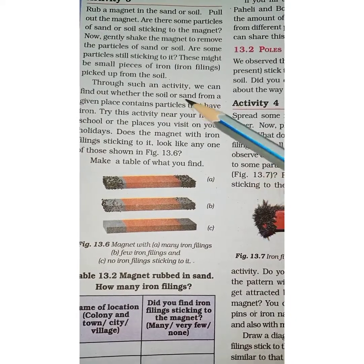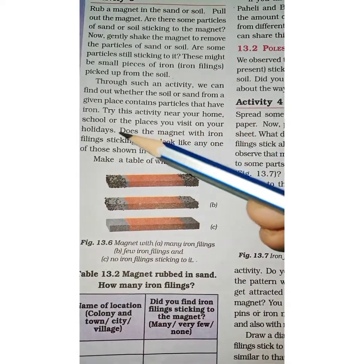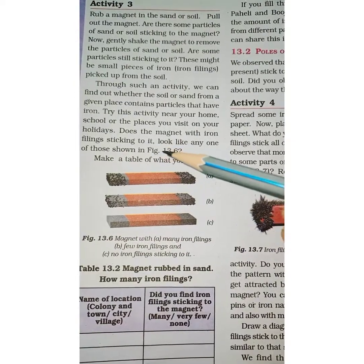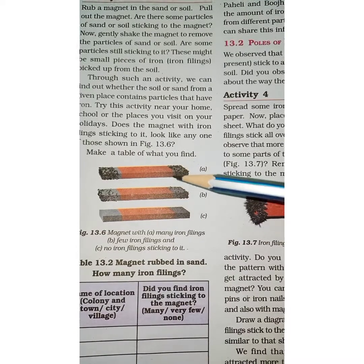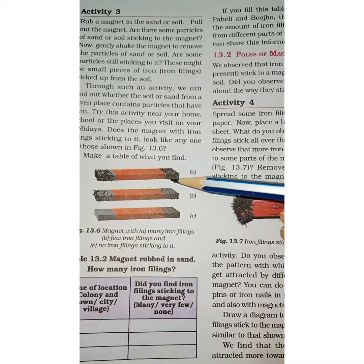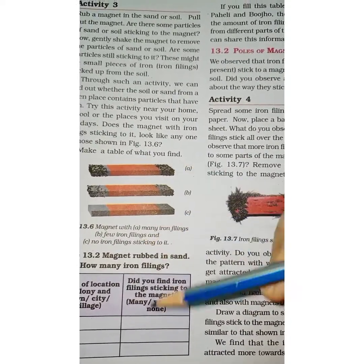Through such an activity we can find out whether the soil or sand from the given place contains particles that have iron. Try this activity near your home, school, or at a place you visit on your holidays. Does the magnet with iron filings sticking to it look like any of these shown in figure 13.6? If there are too many particles, you can say there are too many iron pieces in the sand. If there are very few, you can say few iron pieces are present in the soil or sand. If there is nothing, you can say none.